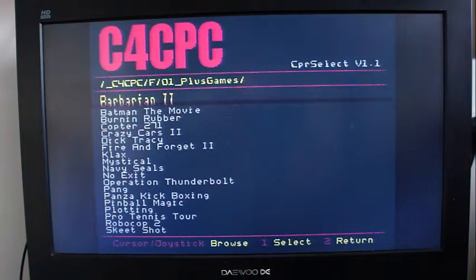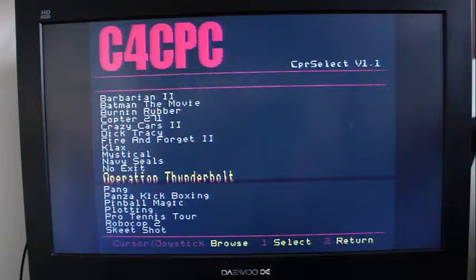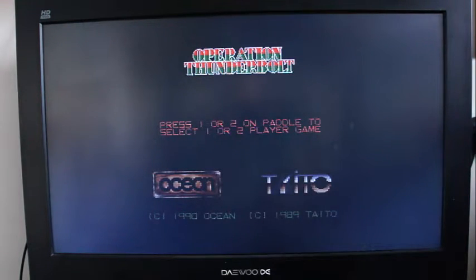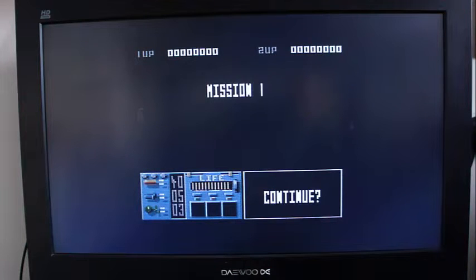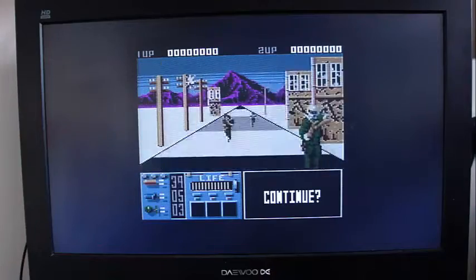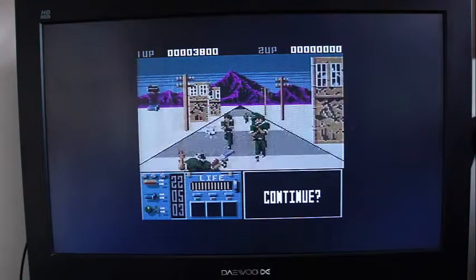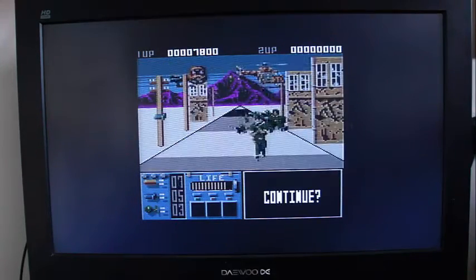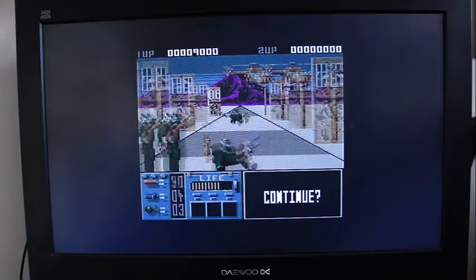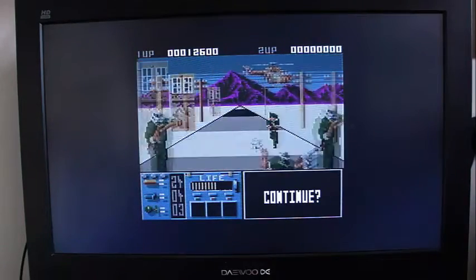Oops, let's take a look at another Plus game, Batman the Movie. Operation Thunderbolt, let's give that a go. Don't know how that'll work with the joypad rather than a sort of light gun. There again, I suppose this game was written for the 8-bit machines using joysticks. It's not bad. The scrolling buildings don't so much scroll, rather they jump into view. But yeah, that's alright. That's certainly not the best example of this console, I wouldn't have thought.